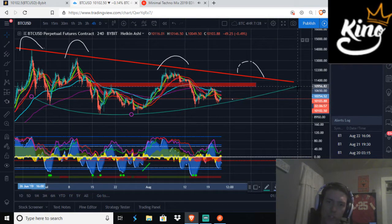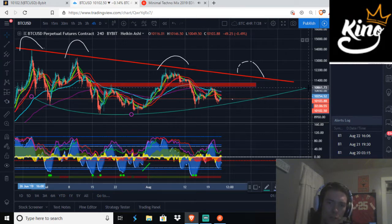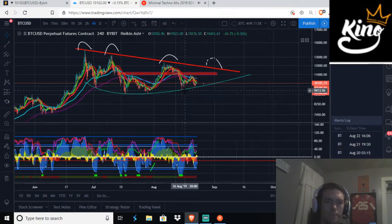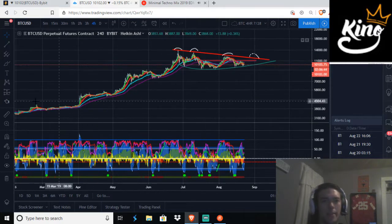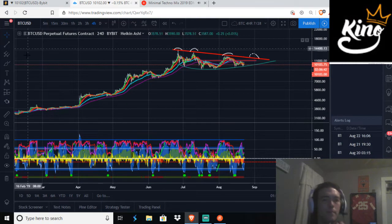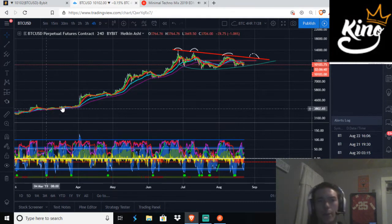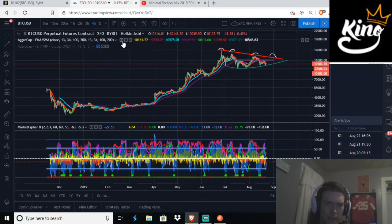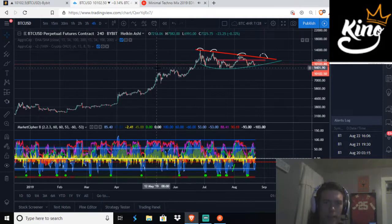They are basically just a visual to help you identify the curve that Bitcoin's trading in. It's like an overall direction. The only time I really like to obey them is when they're going up. So let's get these moving averages off here. These are a little bit hard to do live, but I'll wing it for you guys.